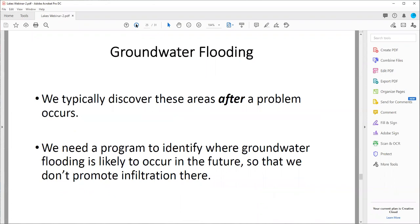Now, the bad thing about groundwater flooding is that you don't really discover those for the most part until after you have a problem. And in recent years, we're finding lots of, particularly some of the smaller towns, where they're having extensive increases in the water table, and there's no easy fix for that. So we really got to try to get on top of that. And so one of the things I've been pushing with the Geological and Natural History Survey here, and I think they're going to move on this, is to try to anticipate where we might have groundwater flooding in the future, so that we don't exacerbate that by putting runoff, infiltrating runoff there.